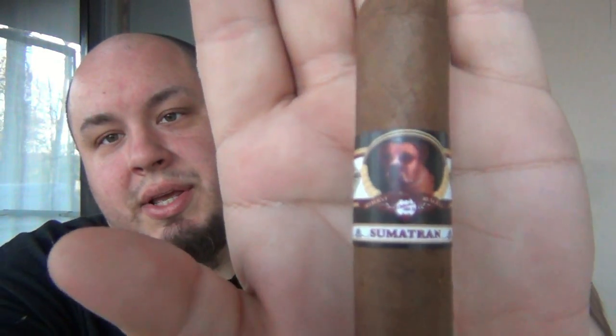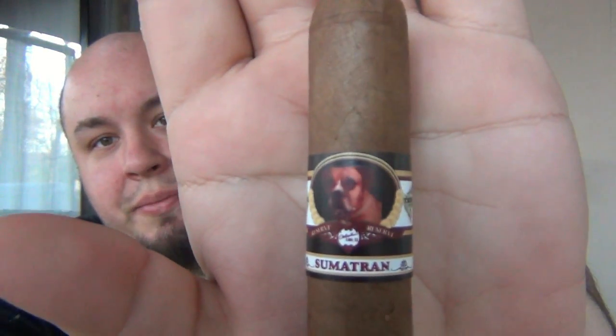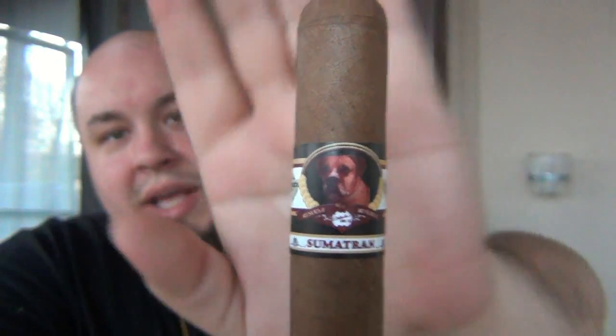Well, I have a new cigar review for you, and this one is the Boxer Limited Edition. This is an aged premium cigar from Bobalu, which is a cigar company out in Austin, Texas. They have a plethora of different cigars. This is one of their brands. I got a couple from them I'm going to be trying.